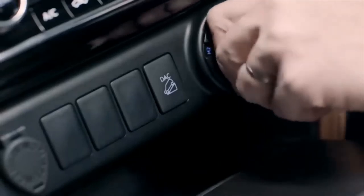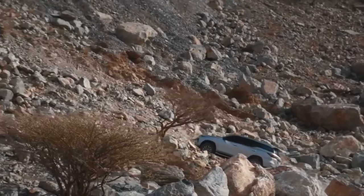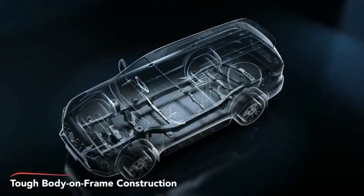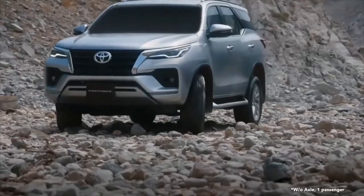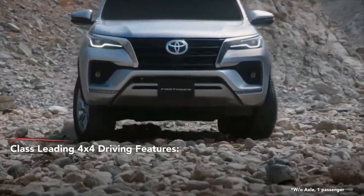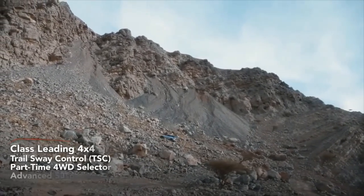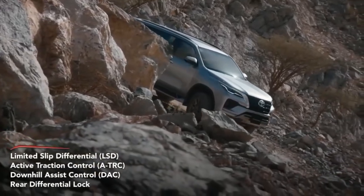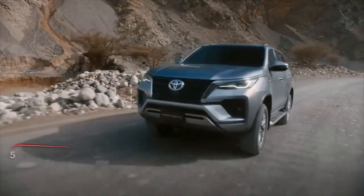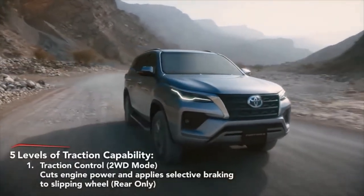The all-new Fortuner provides unparalleled control over all terrains. The definition of a true SUV, a tough body-on-frame construction. Toyota's legendary step traction approach allows the driver to go wherever the journey takes them with confidence.